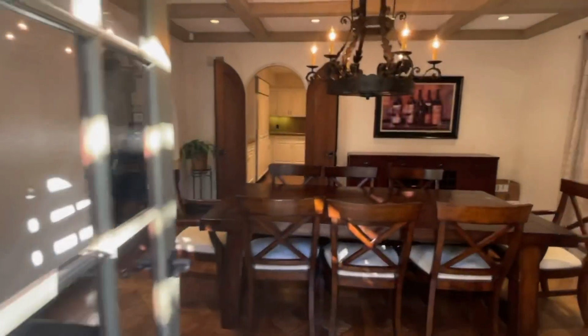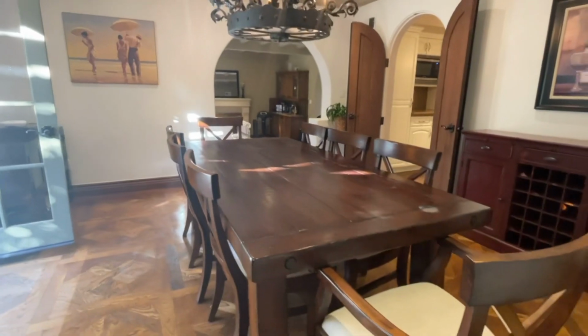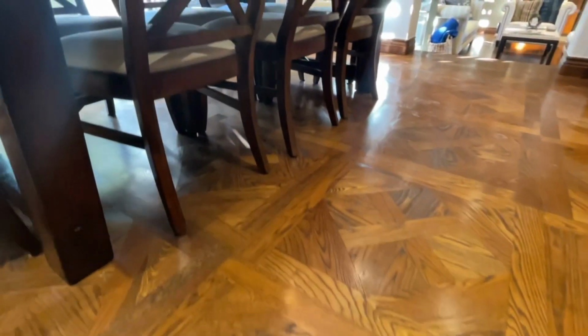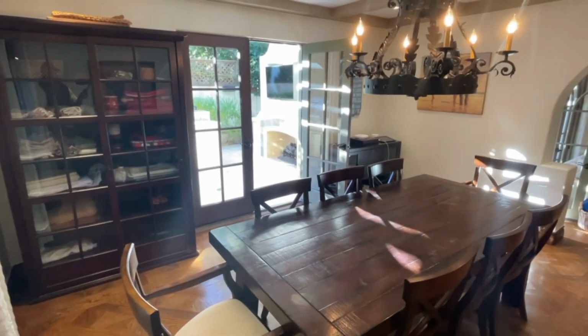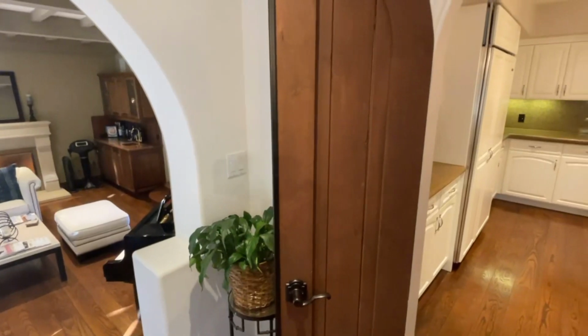So we're now entering dining. Notice the floor changes a bit to a parquet, but it's all inlaid. I can't remember the name, but it's gorgeous. That's a lot of beautiful work too. The house is in great shape. I see no fault, all LED lights. Really nice setup. Look, the door's coming on into the kitchen here.